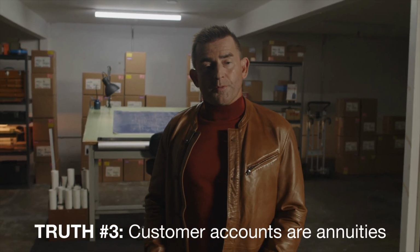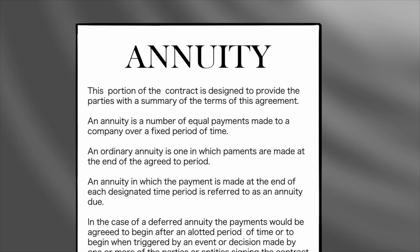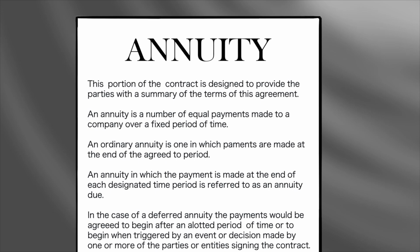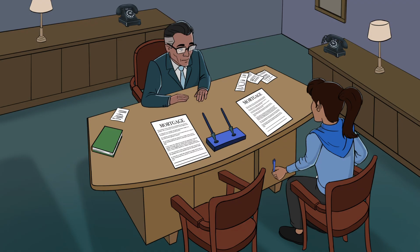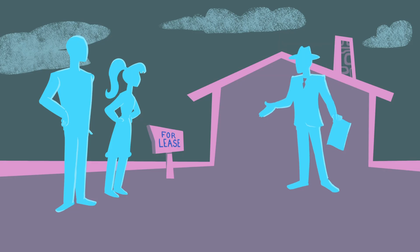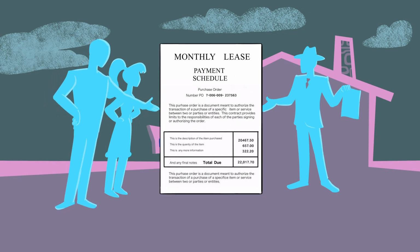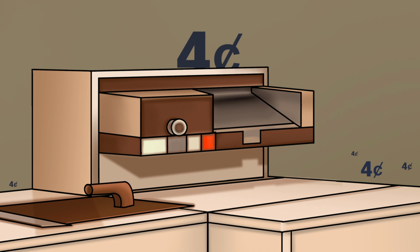Truth number 3. In economic terms, customer relationships or accounts are annuities. This is an important concept. An annuity is a series of future payments. From your bank's perspective, the mortgage they sold you is an annuity. If you have a rental property, the agreement you have with your tenant is an annuity. And when Xerox sold the 914 copier, those 4-cent transactions were an annuity.